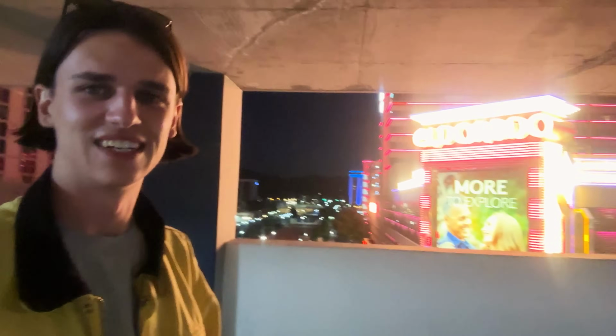There's a ton of lights here, which makes it just a fun place to shoot some night photos, especially with Cinestill. So we're going to walk around here for a while, see what we can do, and see what Cinestill 800T looks like at night.